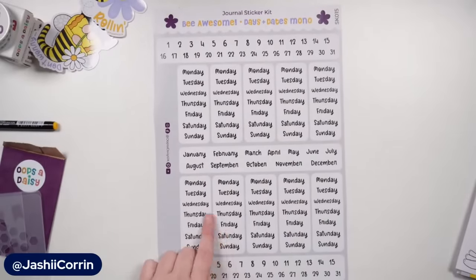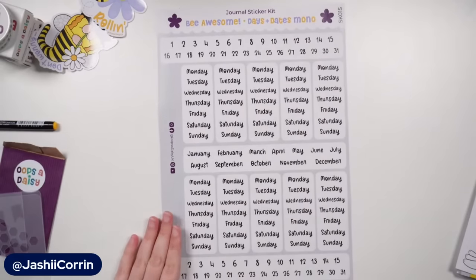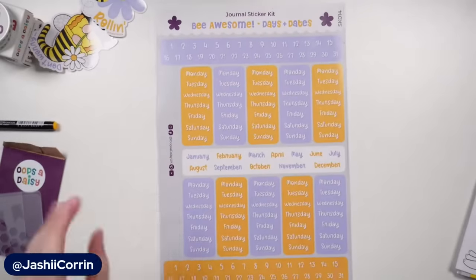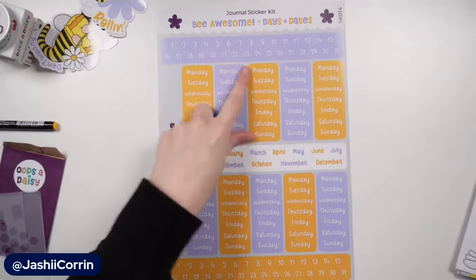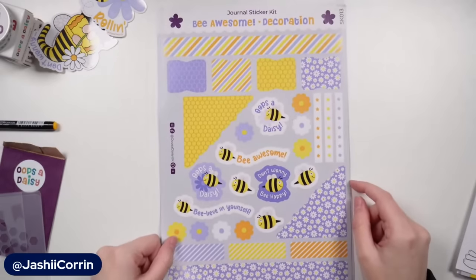I like the font. It's fun, but it's not too detailed that it feels cluttered or anything. And then we've got a similar idea but in different colors. So this is the Be Awesome set. So this is for the bees. And then we've got some decorative pieces for the bees as well.